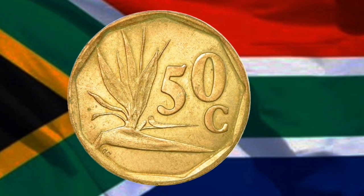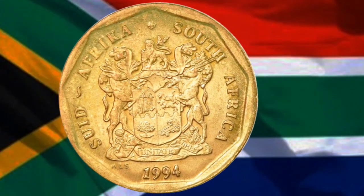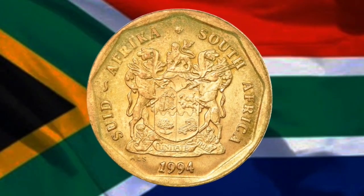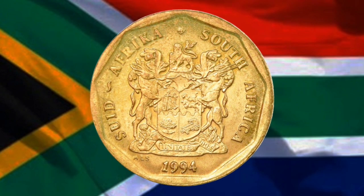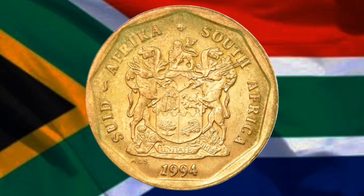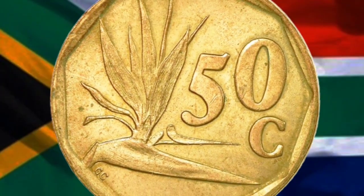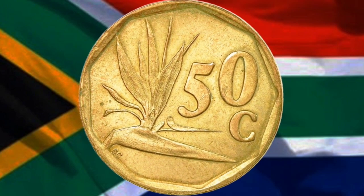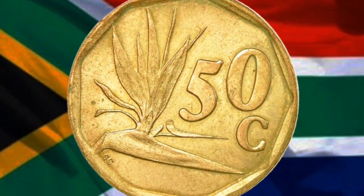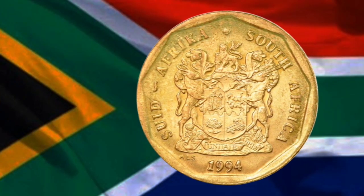Surrounding the coat of arms are the words SUID-AFRIKA and South Africa, along with the year 1994. The engraving is crisp, reflecting the fine minting standards of the South African Mint. The reverse side showcases the striking image of the Strelitzia reginae, commonly known as the bird of paradise flower. It's an iconic plant native to South Africa, symbolizing liberty and hope. Below the floral design, the denomination 50C is clearly inscribed.